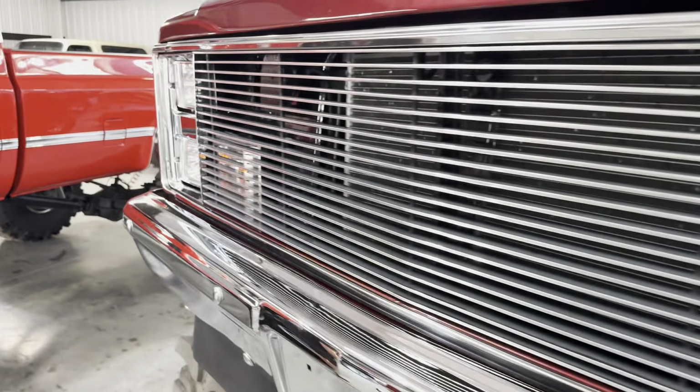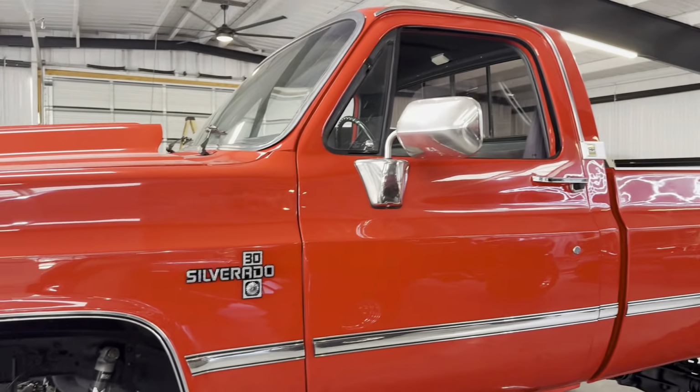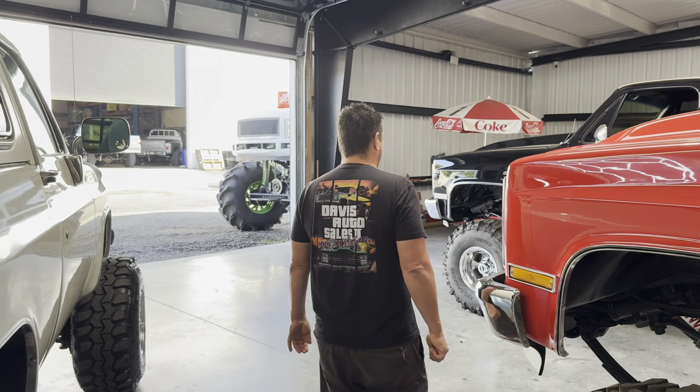Got pretty much the final punch list for this one, and we'll get everything put together to wrap this one up for the customer. And another really nice one going their direction.